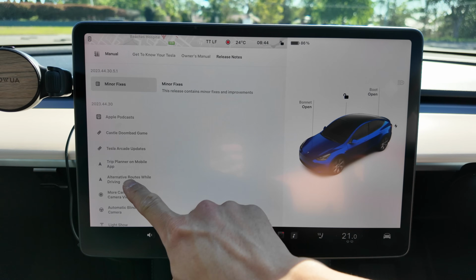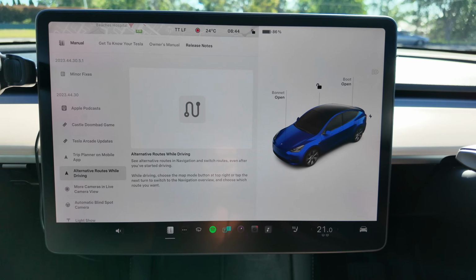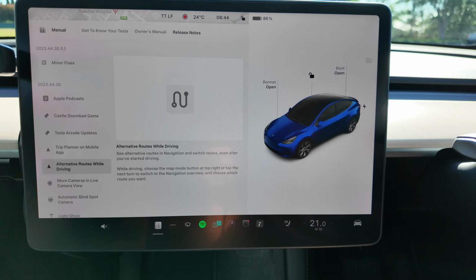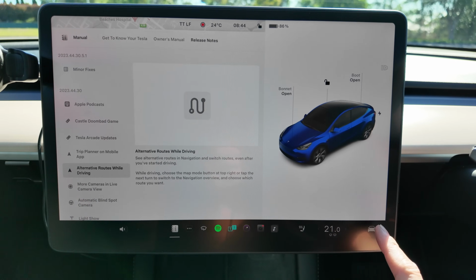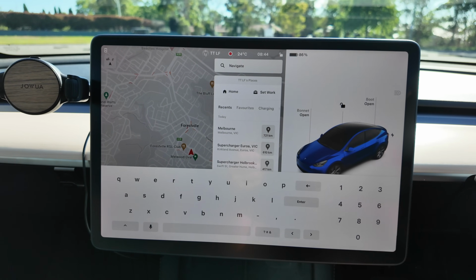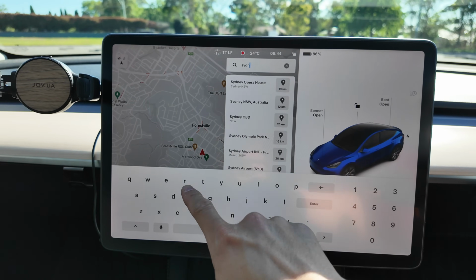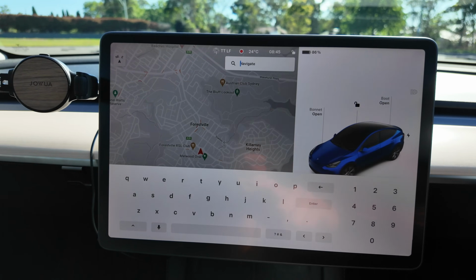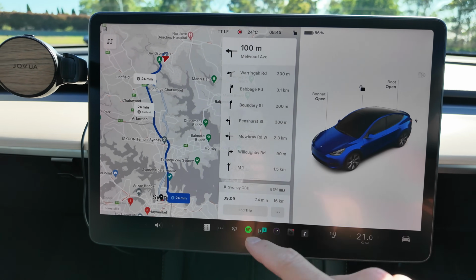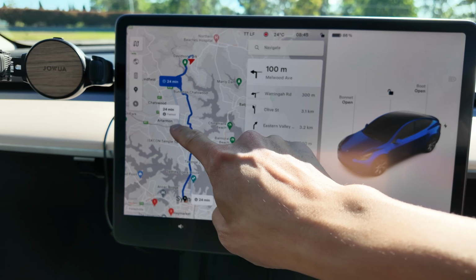Okay, next one is alternative routes while driving. See alternative routes in navigation and switch routes even after you've started driving. While driving, choose the map mode at the top right or tap the next turn to switch to the navigation overview and choose which route you want. So let's play with that for a little bit. Let's close that. Okay, so let's navigate to Sydney CBD. There we go. Yeah, and it's got alternative routes. So let's see whether we can press that one. Yeah, so if you wanted to go that one, you can, or that one, you can.